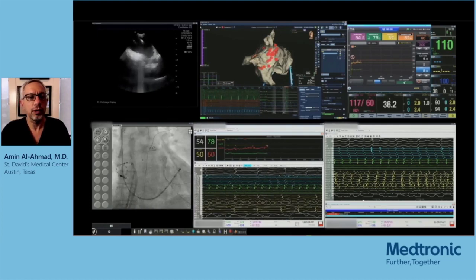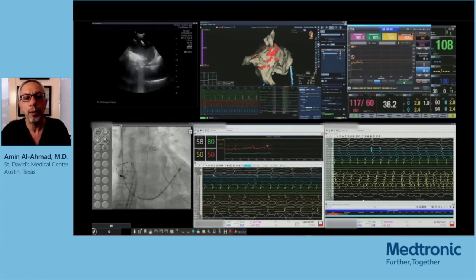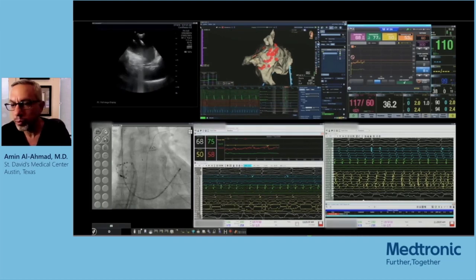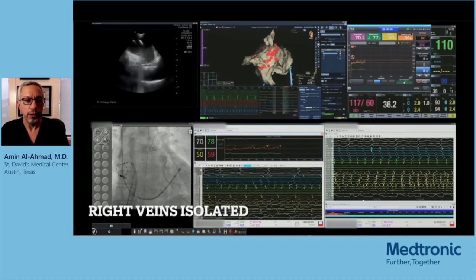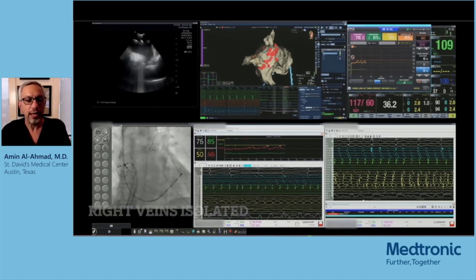So I hit 60 degrees, my power drops from 50 a little bit, it keeps going up. And part of that's because I'm moving the catheter. But I did want to mention also that it's pretty easy to move. Again, you'll see I'm tooling around this left atrium pretty easily without a steerable catheter, so without a steerable sheath. So that's one of the things I think they got right.